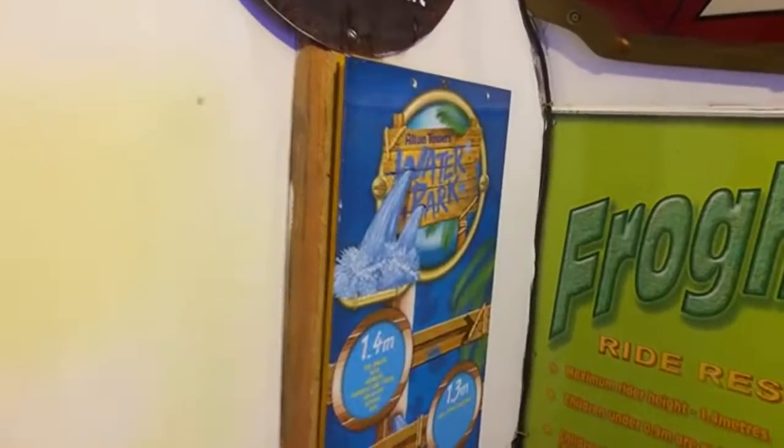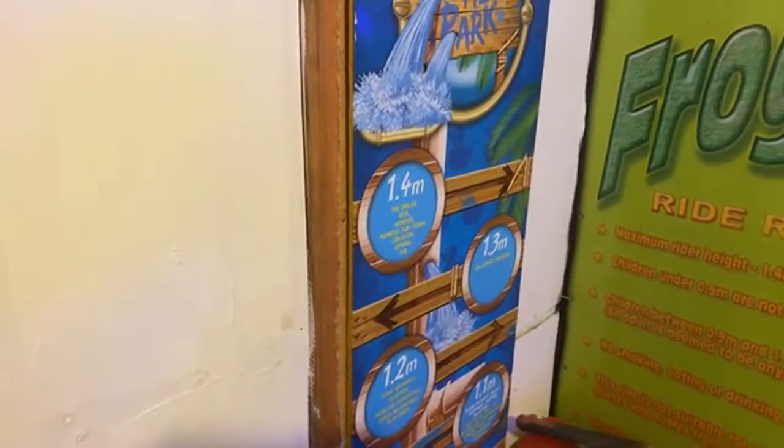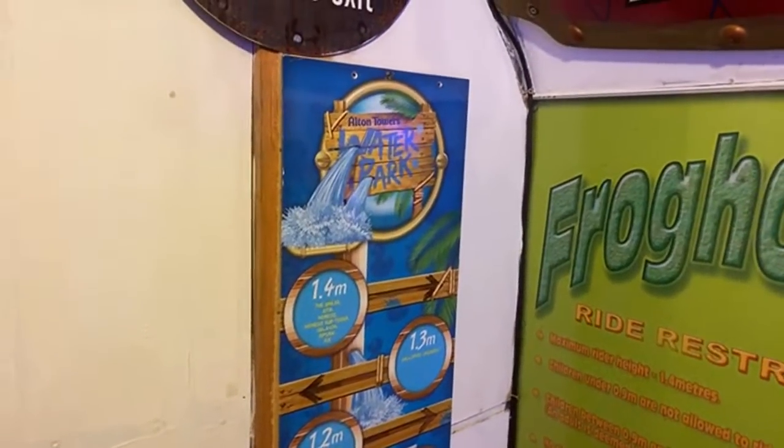Just down here, we've got an Alton Towers water park sign. You've got the different height restrictions for some of the rides in the park. So I didn't really get why this one was there. And that's probably why they removed this sign.